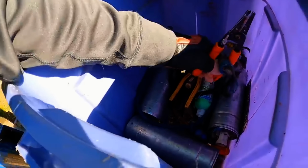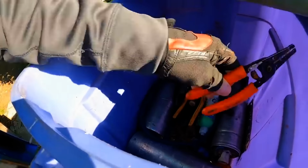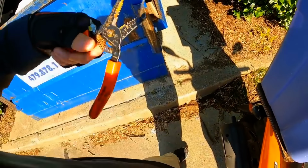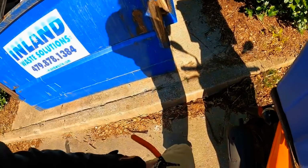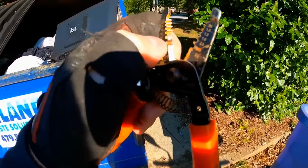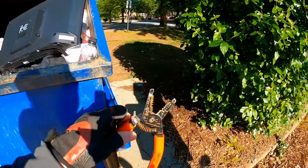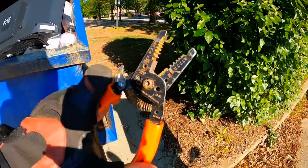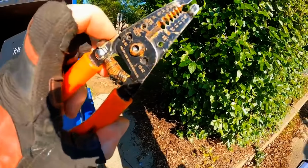Found this little wire stripper the other day off camera. Oh, I'll let this get rained on. Oh, no, it's locked. It looks like it rained on though. I gotta keep my tools dry. Well, there wasn't any surface rust on it when I found it. Looked like it was brand new. I let it get rained on, but it's in really good shape, this little wire stripper.